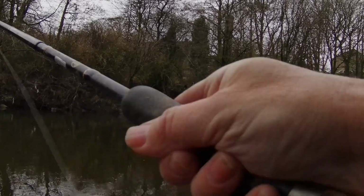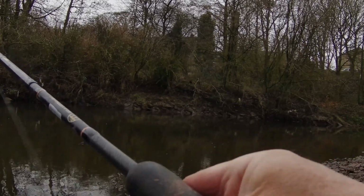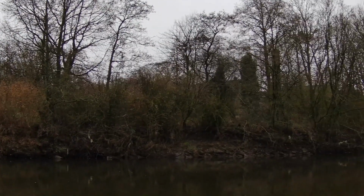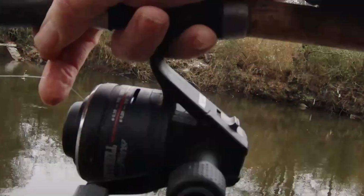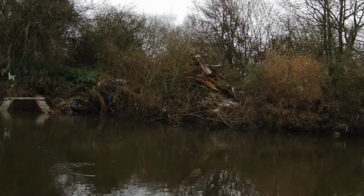So the great thing about trotting is that you really can explore a stretch really well. You're trotting yards and yards and yards, and trying different sections of the river. So it's a really good way of finding fish, especially on a cold winter's day when they're not going to necessarily come to you, you've got to go to them.